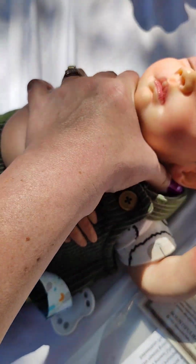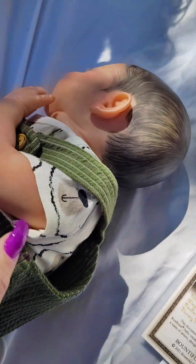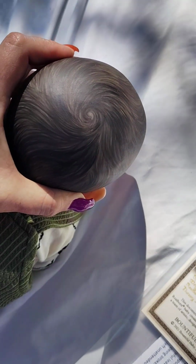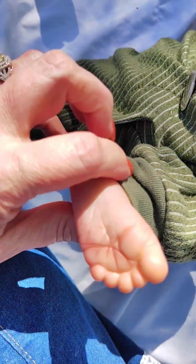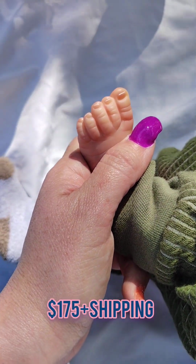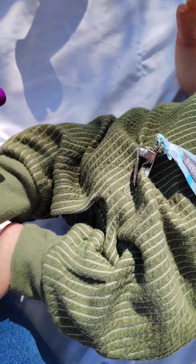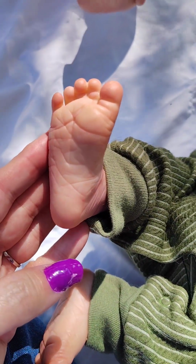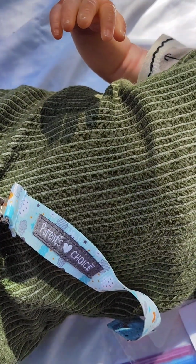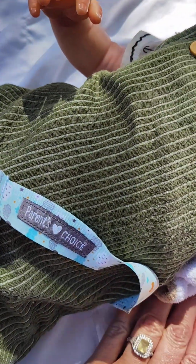Okay, let me turn him over so you can see the back of his head. There you have it. His little swirl. His hair is beautifully done, okay? He is full limbs. He is a very handsome little boy. Here's his feet. They are lightly tipped. Very lightly. His artist really does paint beautiful babies. And she doesn't paint very often. I just know she's Julie Gerstein, I think is what her name is.